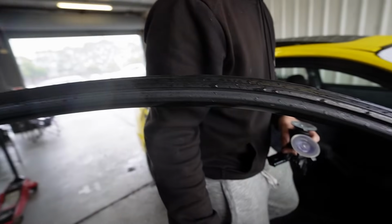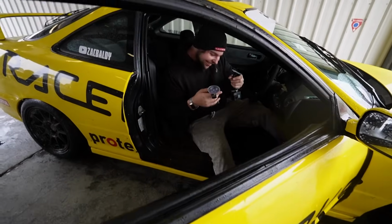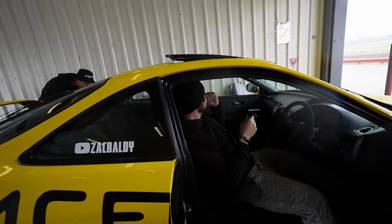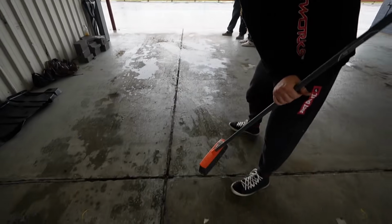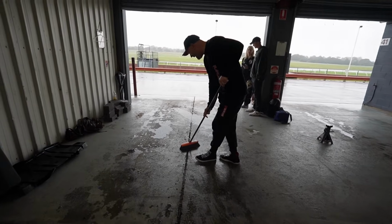I'm about to drive this 150 kilometers an hour. Yeah, boy. Active aero. Just a bit of gardening, mate. Nothing to do. Groundskeeper, well here.